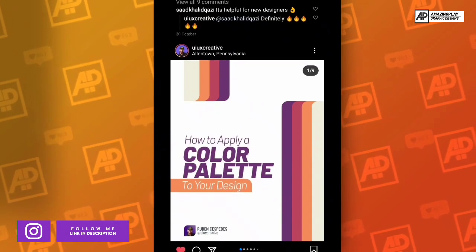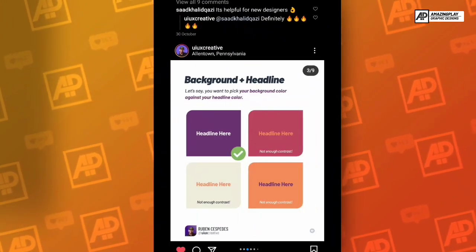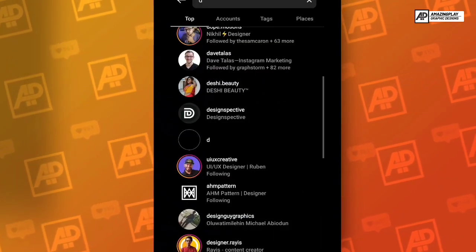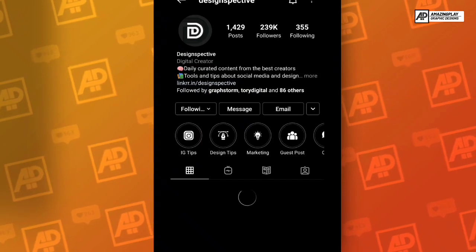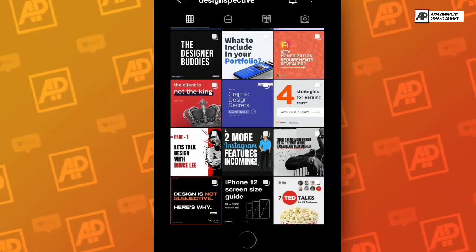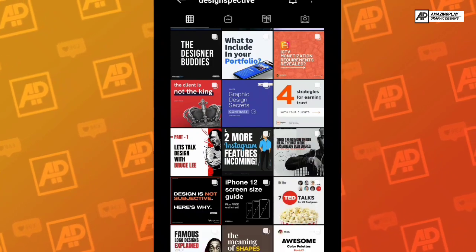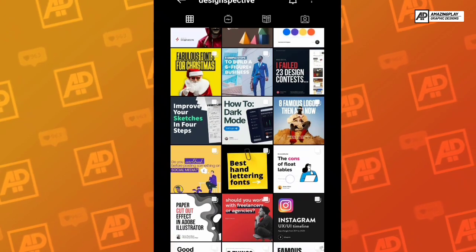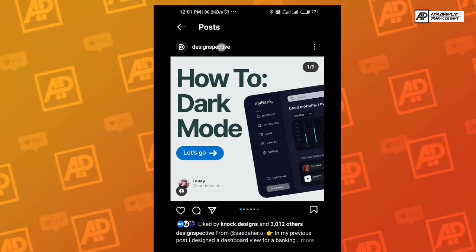There are so many brands available on social media, and you can just share with them what you do, and maybe they can provide you some paid work, hiring you for their graphic design work. So this is a great ecosystem that you can create for yourself. You just have to go and get your best clients out of social media accounts.